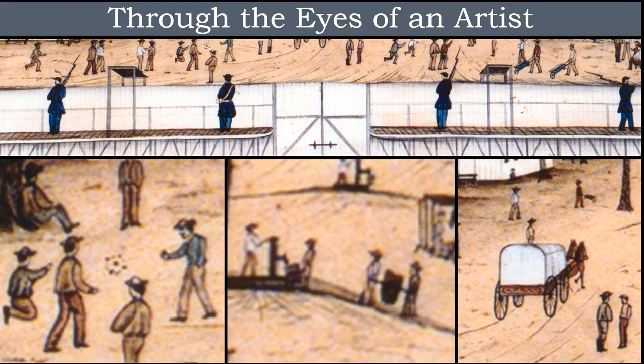So you'll see on the top, this is the 12-foot wall that surrounded the prison barracks. You see soldiers overseeing the prisoners there, and then the series of three images on the back, and I apologize that they're a little blurry, but you'll see some prisoners playing marbles on the left-hand side. The next over, you see prisoners carrying water from one of two water spigots that were in the camp itself. You can actually see the second one in the background of that middle image.